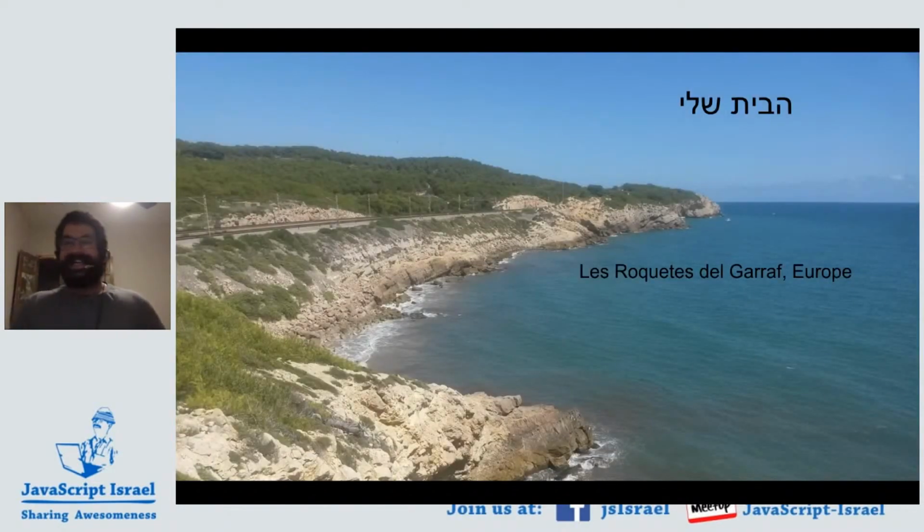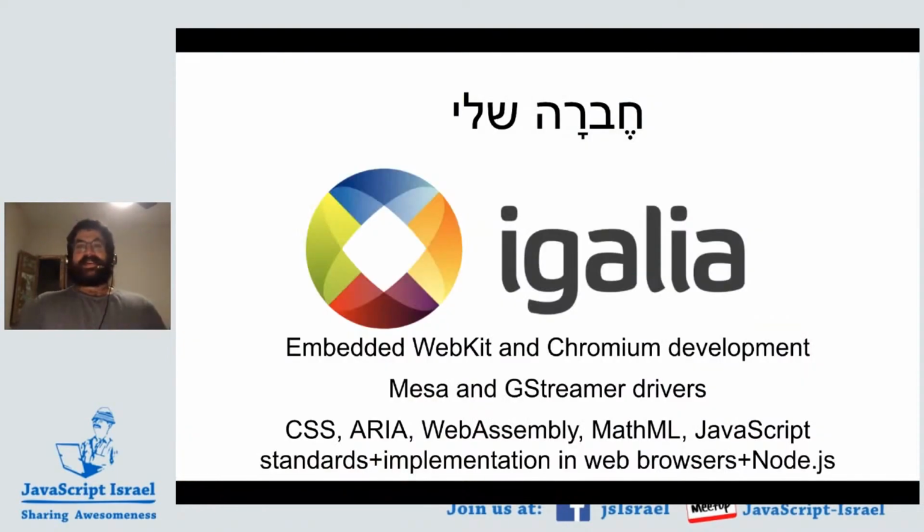I live in Las Roquetas del Garraf, which is a small town in Catalonia near Barcelona. And here's our nice coastline. My work, or "shelley" in Hebrew, that was a word I didn't remember. I had to look it up.